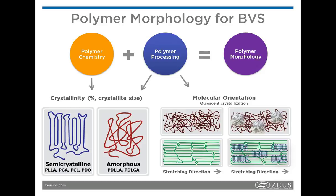Going further with the polymer morphology for the bioabsorbable vascular scaffolds, careful control is needed to ensure proper orientation and crystal formation during the processing and deployment of the stent. The polymer chemistry controls the crystallinity. For the most part, you can have both amorphous polymers and semicrystalline polymers. PLA certainly falls into that semicrystalline bucket. And then the polymer processing dictates or helps control the crystallinity as well as the ability to achieve proper molecular orientation. Because without the proper molecular orientation and establishment of proper crystal size and morphology, you will not have the mechanical properties needed for a polymeric stent to function as a metallic stent.